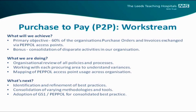In terms of the P2P, and we've got Phil here as the P2P lead, what we're trying to do there is look at all our processes, I think, and bring them up to date. So an organisational review of all the policies and procedures that we've got in place at the moment, working with each area to understand the variances, and making sure that we use GHX as the PEPPOL access point. Okay, so you can see the primary objective there. So what we're trying to do is to have full electronic invoicing and matching through the system.